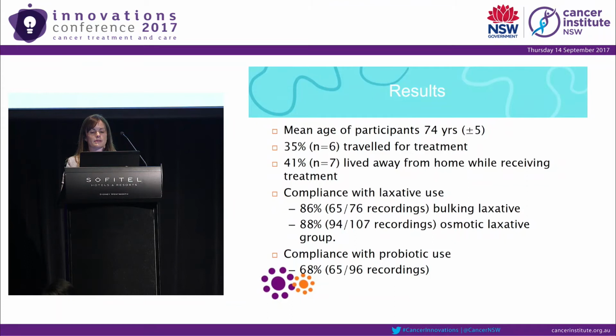So the mean age of our participants was 74 years. I guess of note for our centre in particular, because we're a rural treatment centre, 35% of our patients travelled for treatment daily and 41% lived away from home while receiving their treatment.